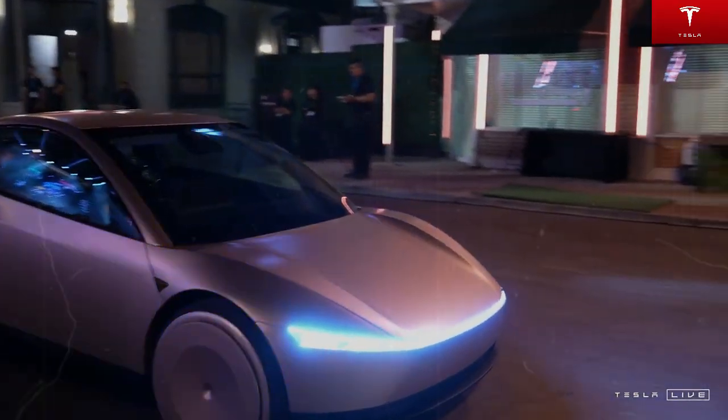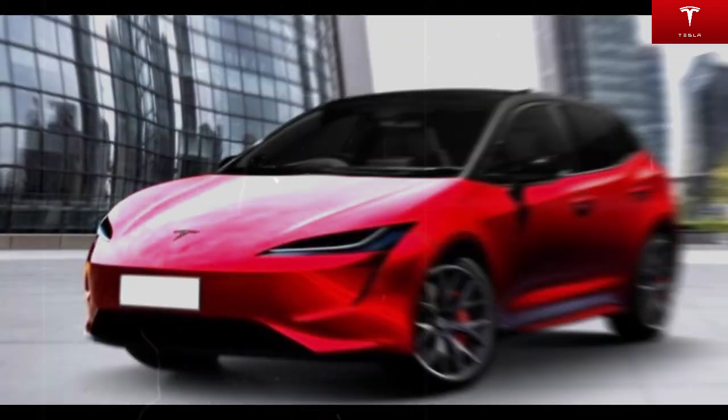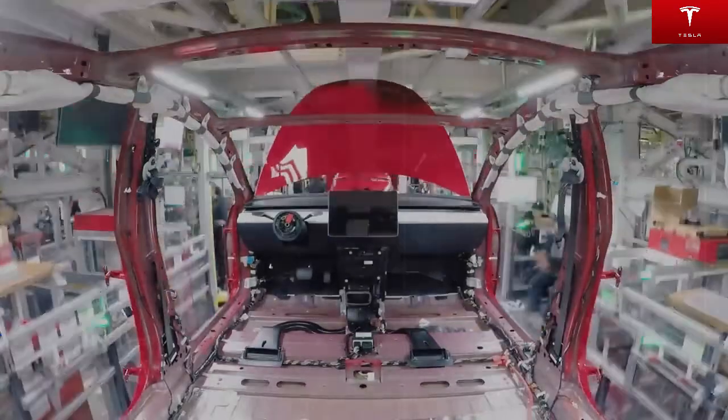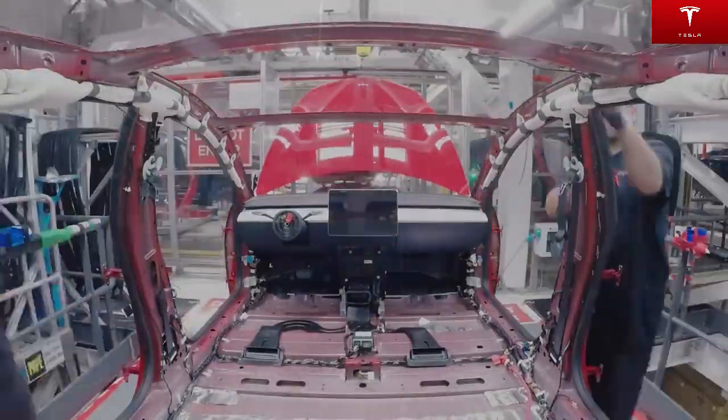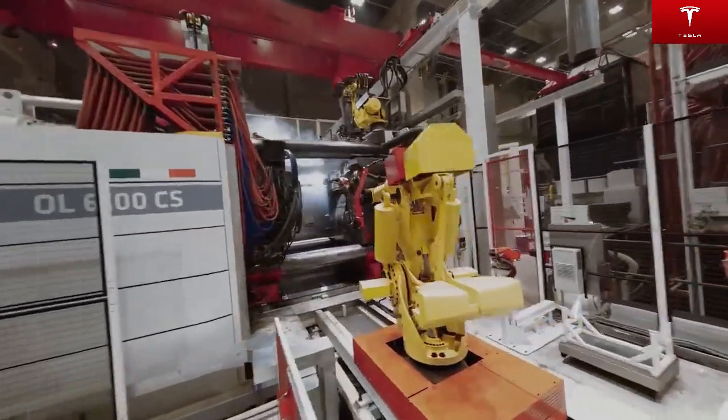Another factor that can enhance the Model Q's appeal is the availability of government incentives. In several U.S. states and across Europe, financial support for electric vehicles can significantly lower the upfront cost. In some cases, with the right incentives, buyers might be able to drive off in a Model Q for under $20,000, an almost unimaginable price for a Tesla until now.